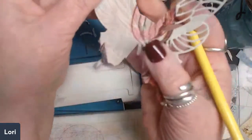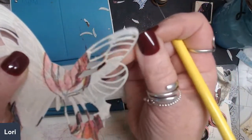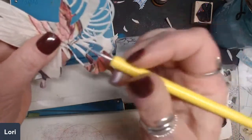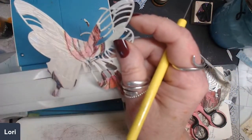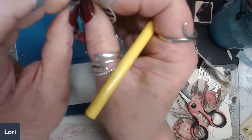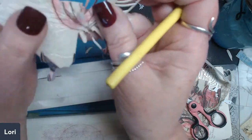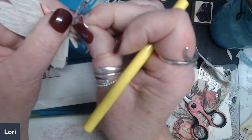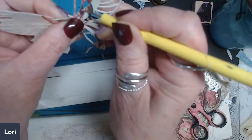But if I put more shims in, but see, you could see where this would be pretty, right? I could even just cut that off and use that wing. I'm working on a fairy journal, and I need some other stuff. And of course, I can't find my Timmy wings. I could use this.